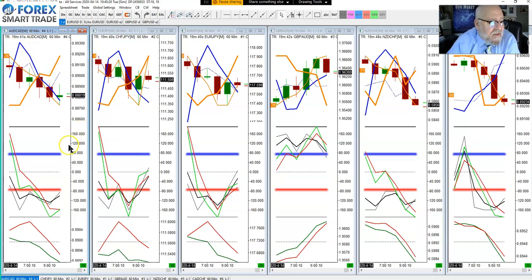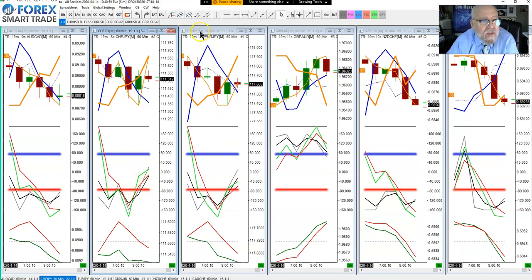Australian Canadian, oversold. Minors are pointing up. Majors are almost there, but not quite. They're starting to move up, but we haven't got the crossover. Dollar, excuse me, Swiss franc, yen. We're in the middle of the channel and we're a little bit more than halfway. If we're a little under halfway, I might think about this, but we are a little more than halfway.